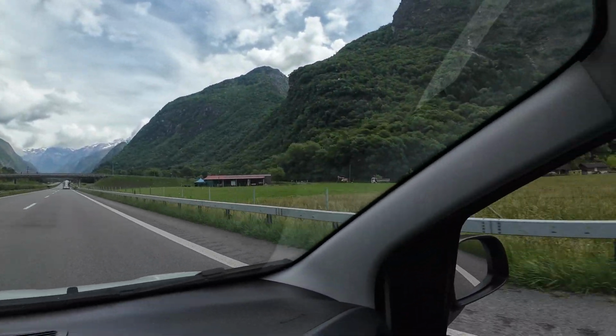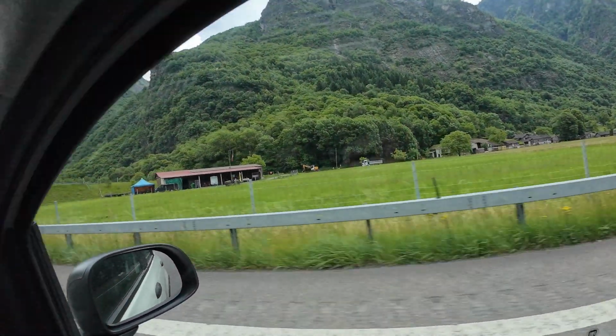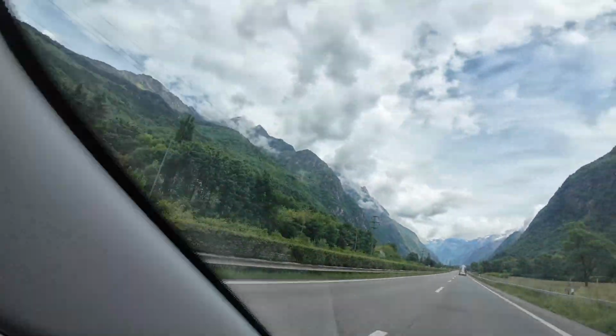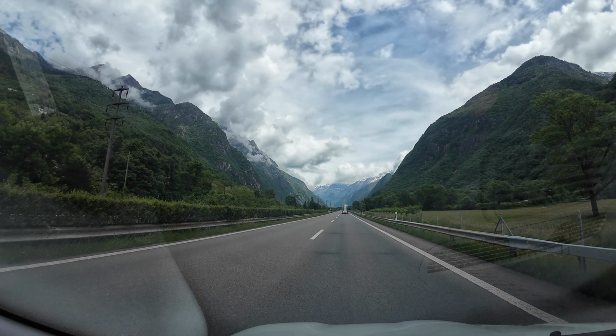All the other tolls that I came across along the way, you could use card in all of them, so you don't need to worry about any of that. Just make sure you go through the right bit to pay with your card.